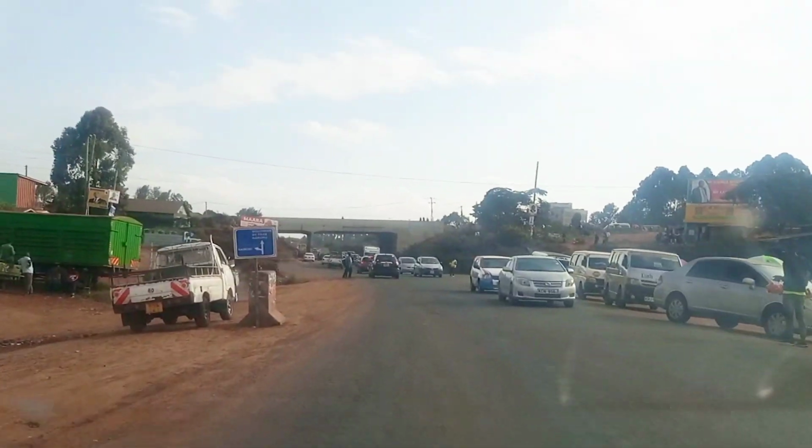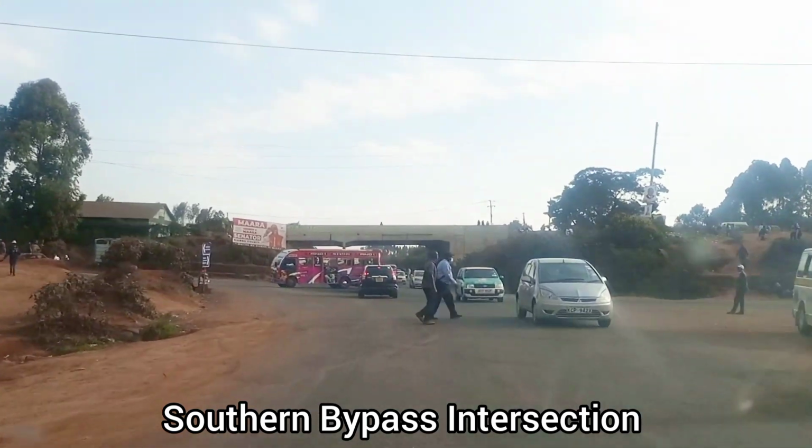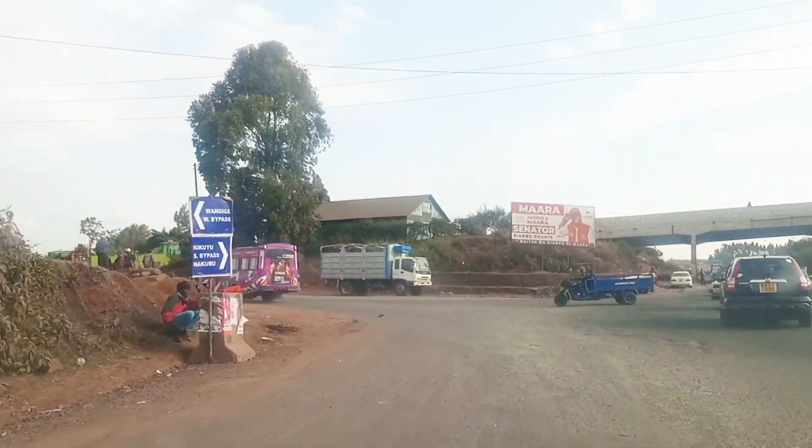Here in the Ruiru area, you can see the Southern Bypass right ahead, where you can either proceed onwards to the bypass or join the Nairobi Nakuru highway and proceed either to Nairobi or Nakuru.